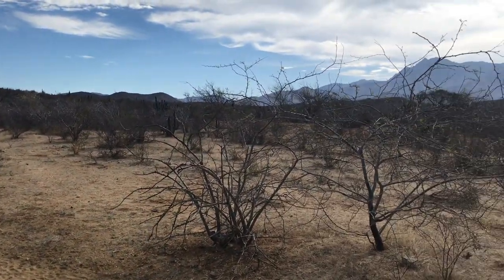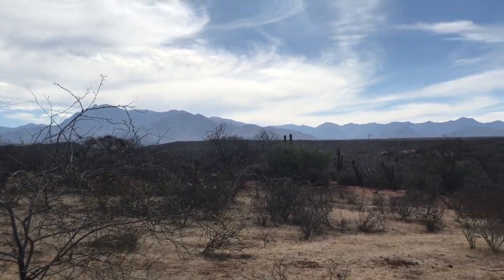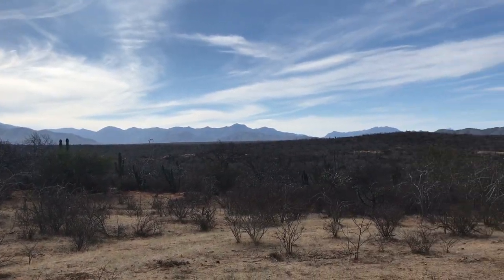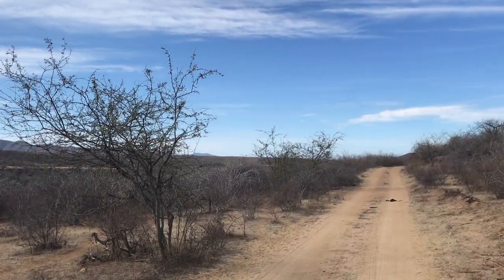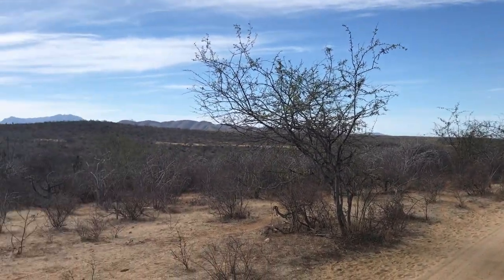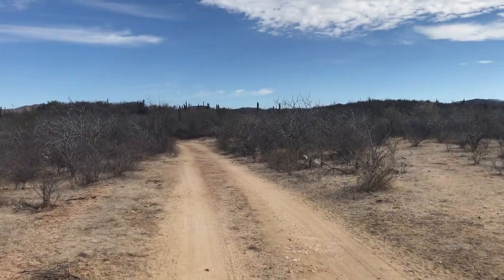Day 7. Gotta go over that mountain range back to the east side of the Baja. Beautiful day.